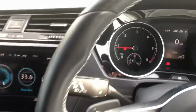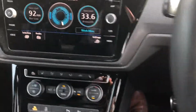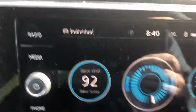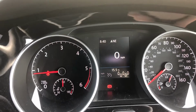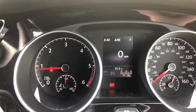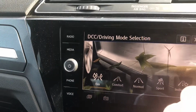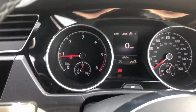Put it back into park, and once again, turn the engine off, take the key out of the ignition, restart the vehicle. Again, you can see over here it's on individual, which is the setting it was last left on. However, as you can imagine, once you look at the instrument binnacle and put the vehicle from park into drive, it's back onto the normal setting. The vehicle will not recall or save the last personalization setting. Not only that, if you put the vehicle onto the economy setting, eco, it says driving mode eco, and you close that, that's fine. It's telling us it's on eco over here. Put it into drive, eco, fine, that's what you'd expect.